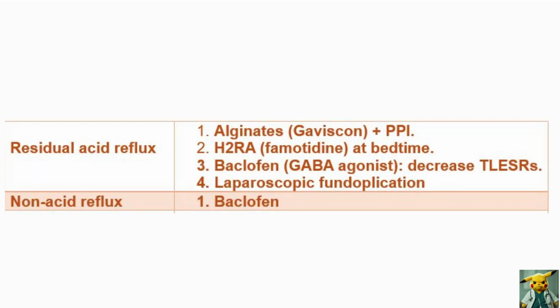The second one is that the patient has non-acid reflux. This means that a substance other than gastric acid is the cause of the symptoms, such as bile. In these cases, baclofen is given to inhibit the reflux by the previously mentioned mechanisms.